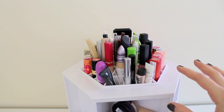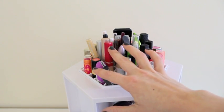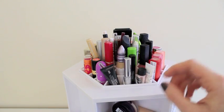So I'm just going to go around and tell you about what I have in each one so you can see what does fit and what doesn't fit. I think I have a lot of those kind of common things that people would own, so hopefully this will be kind of a good overview for you guys. I'll start with this front area because it's kind of random, but they're basically like little sample sizes.